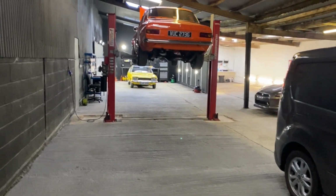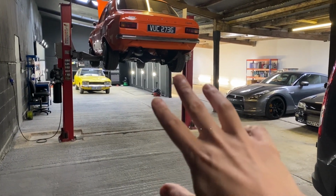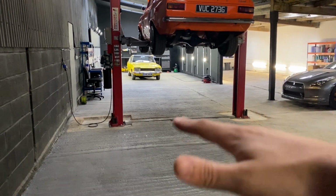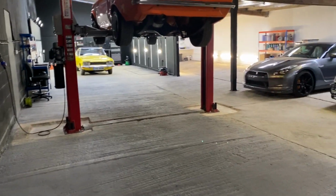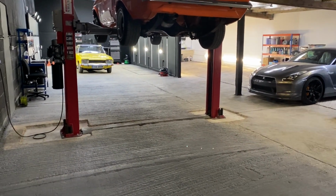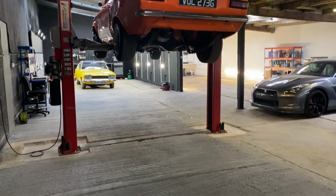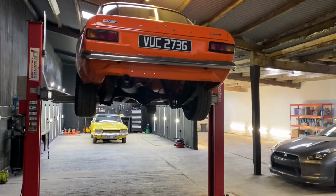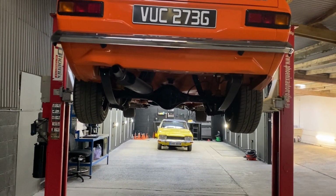So here we have it, guys. So here's the unit. The two poster was fitted recently. Just waiting to finish that off just to make it all good there. The floor is obviously not as even as it could be here, and with the cost of materials at the moment, this was the best idea. All safe, and yeah, does the job. We've got Mark 1 Escort here with 2.1 Pinto. She's sitting here for some loving, but I'll get back onto that.